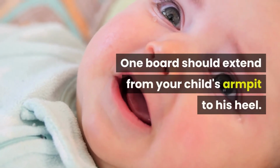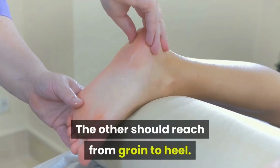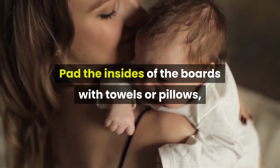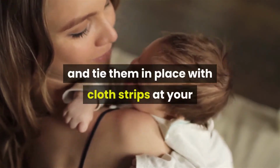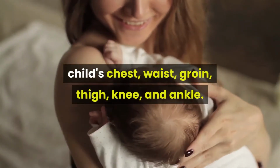One board should extend from your child's armpit to his heel. The other should reach from groin to heel. Pad the insides of the boards with towels or pillows, and tie them in place with cloth strips at your child's chest, waist, groin, thigh, knee, and ankle.